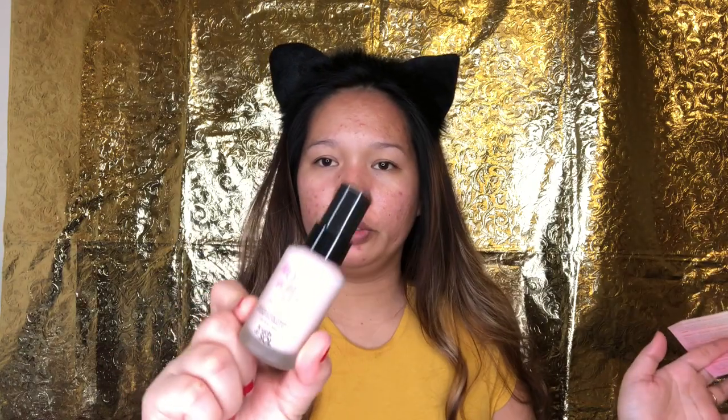And this is a No Pore Problem primer and touch-in sol, which is $18. I heard a lot about this primer. They said it's very good, and lots of makeup YouTubers are using this one. So I'm excited to use this because I really need a primer. And they have this also.